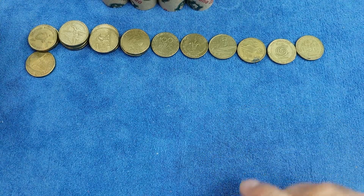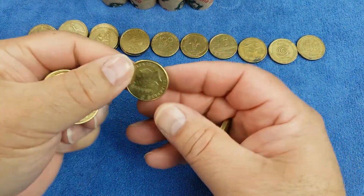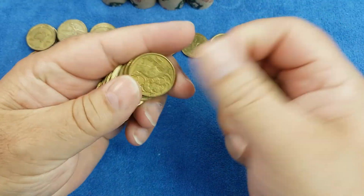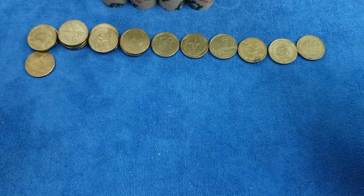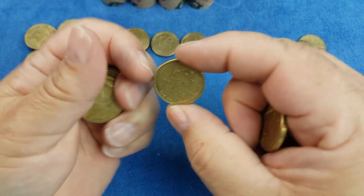No, there we go. Just a standard Marlboro. Yeah, trying to mix up the coin providers just so I can get access to a different stream of coins. Hopefully find a coin that I haven't found.